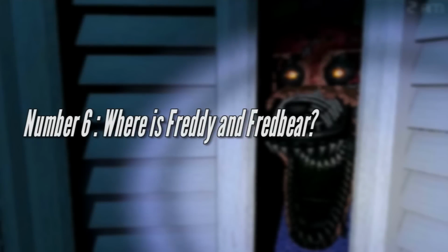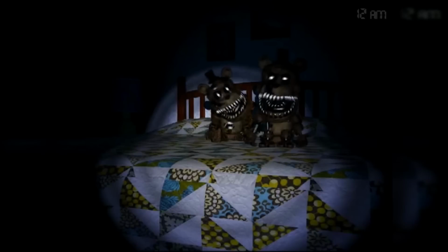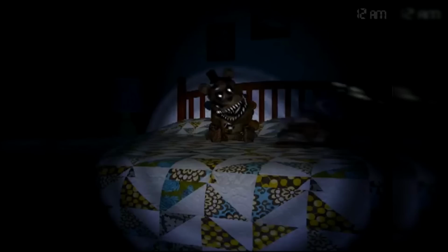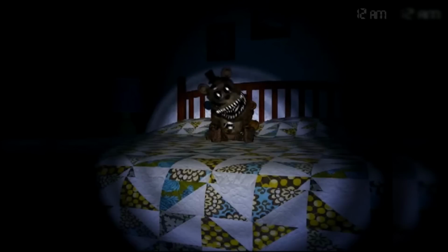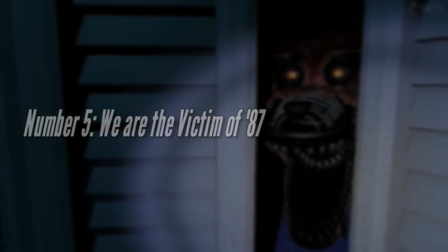Number 6. Freddy Fazbear and Fredbear. It is apparent throughout the trailer that both forms of Freddy do not make an appearance. We do, however, see Nightmare Freddy's little minions shaking violently on the bed behind where we are situated. Each little Freddy jumps off the bed as if going to regroup somewhere. These minions could work as a distraction whilst the real Freddy hunts you down. If this game is to follow the same mechanics as Five Nights at Freddy's 1, then we know that Freddy will rarely attack.